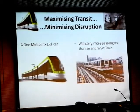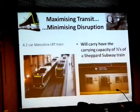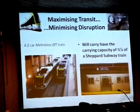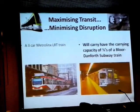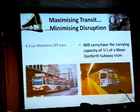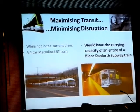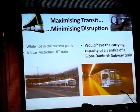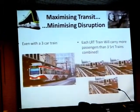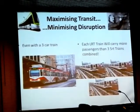One Metrolinx LRT car will carry more passengers than the entire SRT train. A 2-car Metrolinx LRT train will carry 3/4 the capacity of the Sheppard subway's cars. A 3-car Metrolinx LRT train will carry 3/4 of the capacity of the Lower Danforth subway. And while not in the plan, a 4-car LRT is the same as a 6-car subway train. Even with a 3-car LRT train, each LRT train will carry 3 times more passengers than what we've got now.